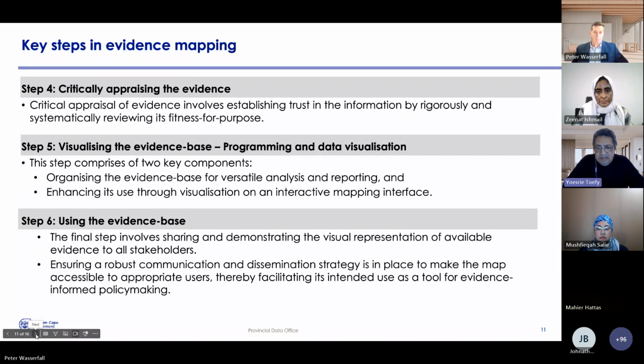Colleagues, that is basically the 6 steps that you need to embark on. I always say it's a journey, and really it is a journey. The progression through the steps is important for you to understand what the purpose is of each step in order to create this process. Thank you, colleagues.